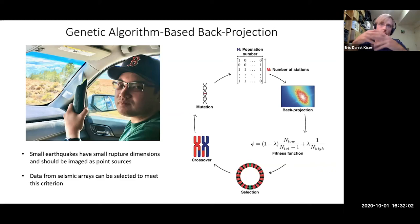And given that, we should feel free to select whatever data we want from our seismic array such that the data images that small event as a point source. So that's really it. That's the fundamental idea that we're working with here. We can select data to optimize the point source nature of earthquakes. The way that's done is shown here.